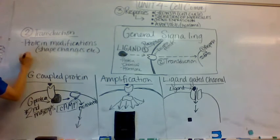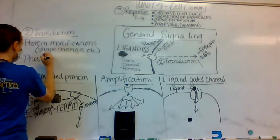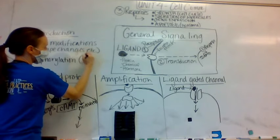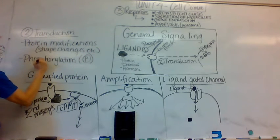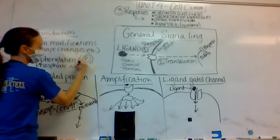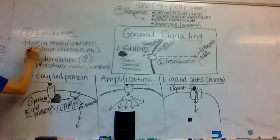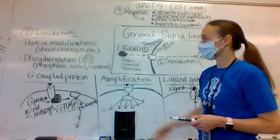Or you can have phosphorylation, which you'll see because the little P will be connected or disconnected. So that's like a phosphate added or removed. Those are two of our major ways that the signal keeps going. And that can cause a cascade.